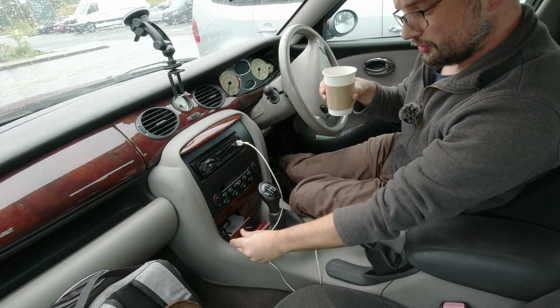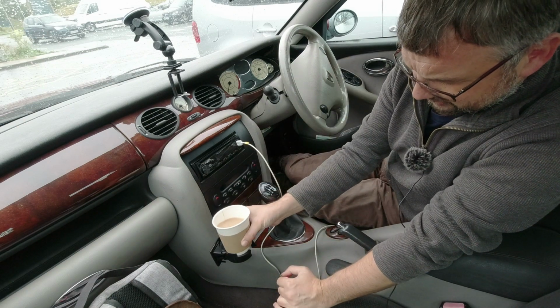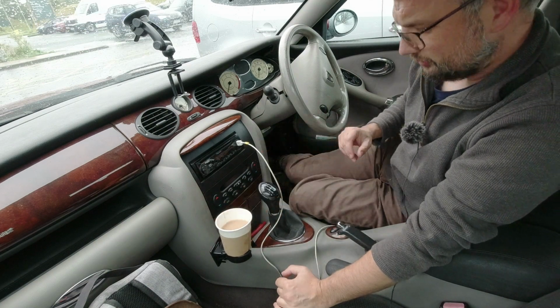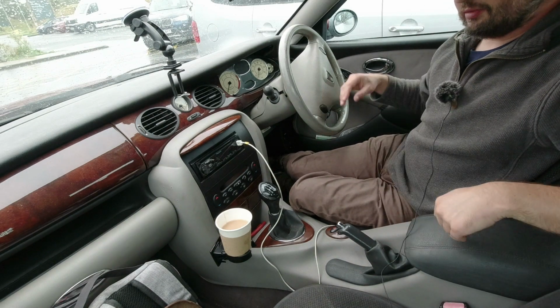It looks quite smart. Look at that. That's a beautiful bit of engineering there. But you can't use it one-handed very easily, and it doesn't want to take this cup with a cardboard sleeve. So, not ideal. I wonder if there's no cup holder in there. The Vectra had one there.